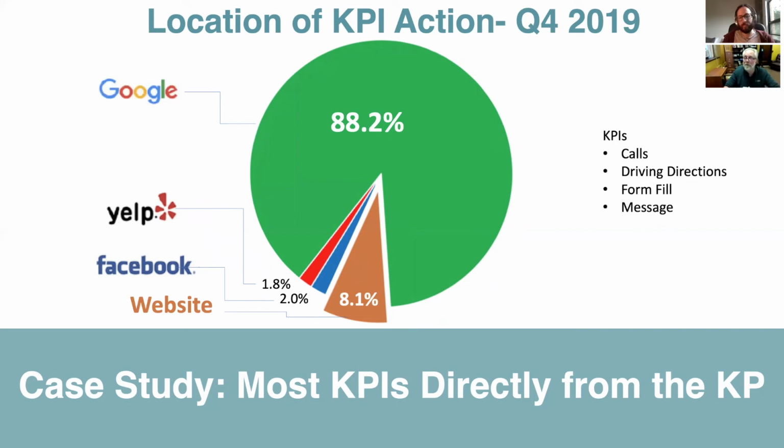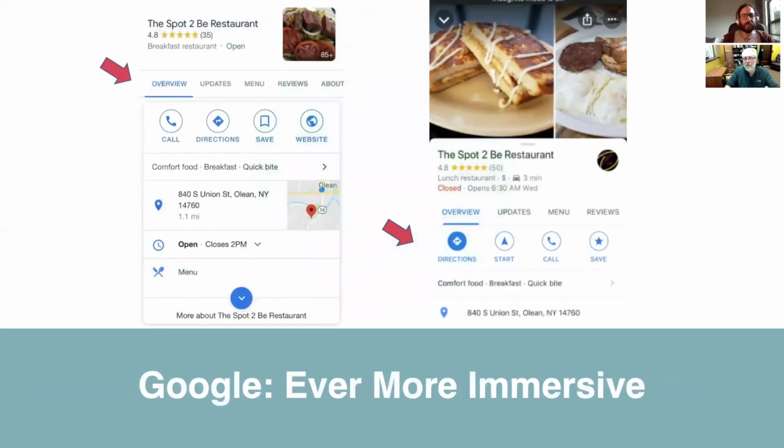It's the only really solid way you have of influencing Google's rankings. So even so, it doesn't mean the website isn't important. It just means that you need to understand that Google is making every effort to keep people from going to your website and make the call from there. Google is becoming ever more immersive. They've created visuals, particularly in mobile, that look very much like a mobile website, where all of the information you need is readily available to the searcher.